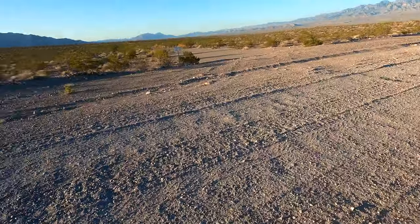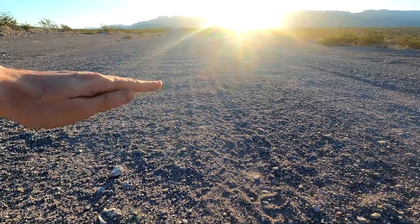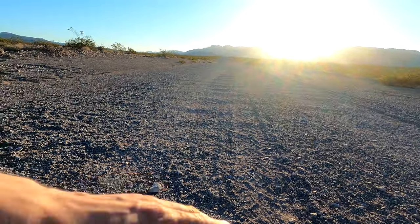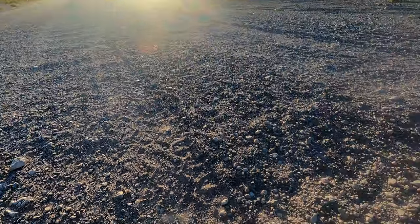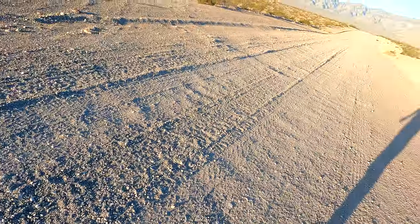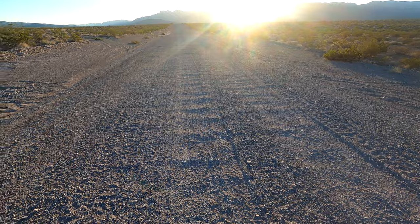If there is one thing I cannot stand about desert dirt roads, it is those things here. It's kind of hard to see, but on the road there is a bunch of stripes or streaks, whatever that's called, lines, and this is all over the place, usually in most dirt roads. And I never know if it's man-made or natural-made, so let me know.